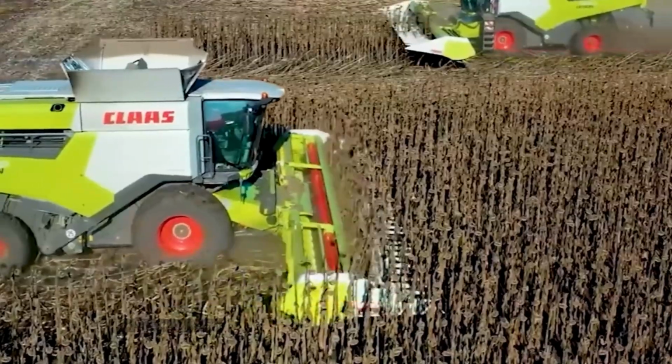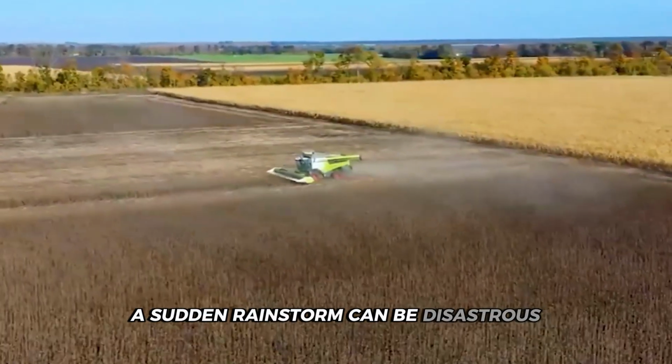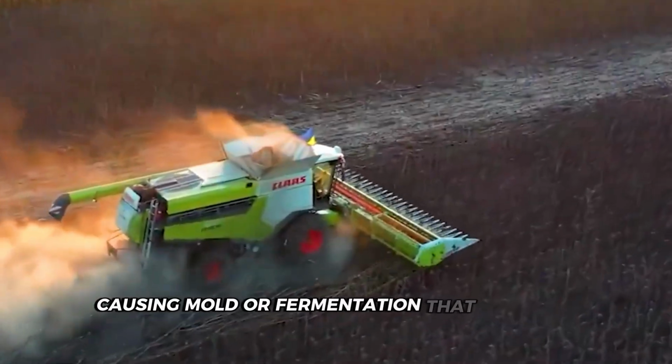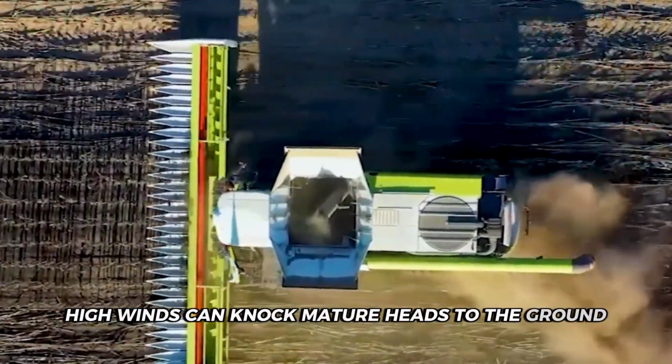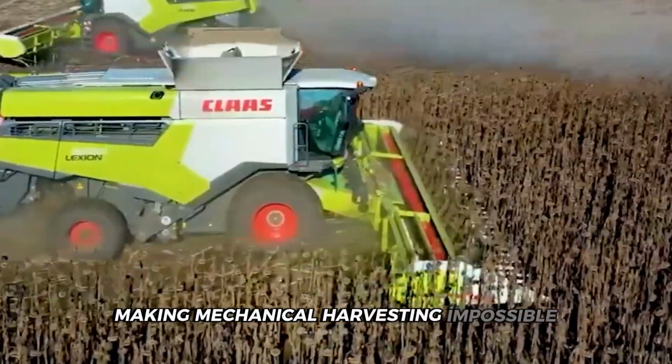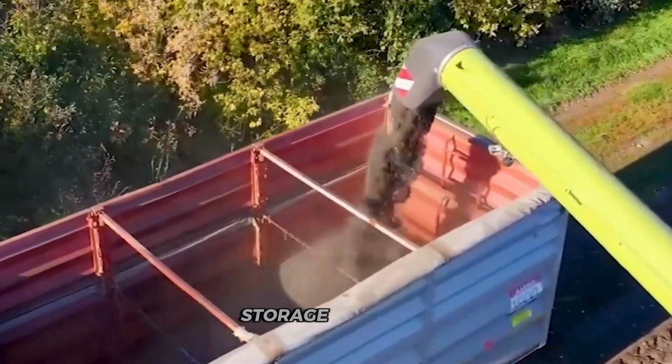See those farmers checking their weather apps constantly. A sudden rainstorm can be disastrous, causing mold or fermentation that ruins oil quality. High winds can knock mature heads to the ground, making mechanical harvesting impossible. Once harvested, the seeds are quickly transported to specialized storage facilities.